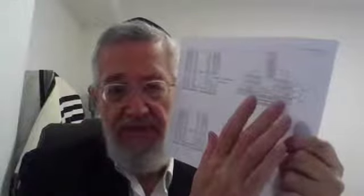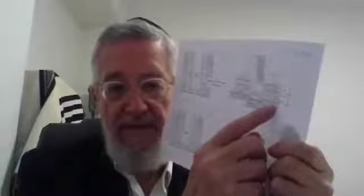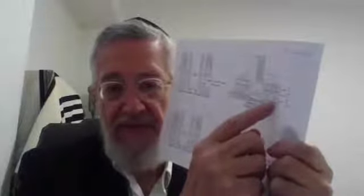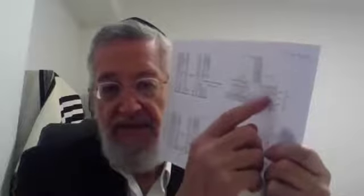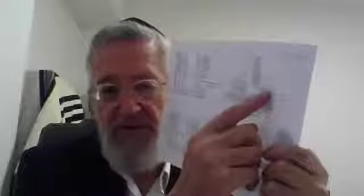Five corridors in the basement, five corridors built above, five corridors built above that. Each of them is six amos high. The first level, the basement level, is six amos high because that's how high the steps raise you. The second level is six amos high with five corridors. The third level is six amos high with five corridors.